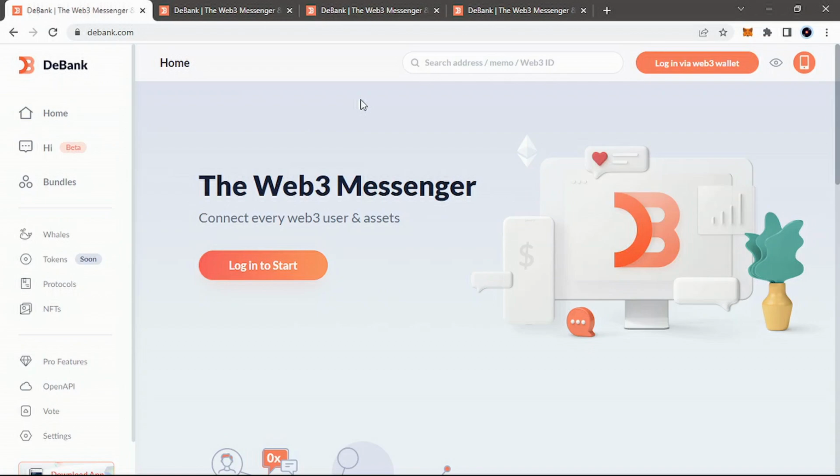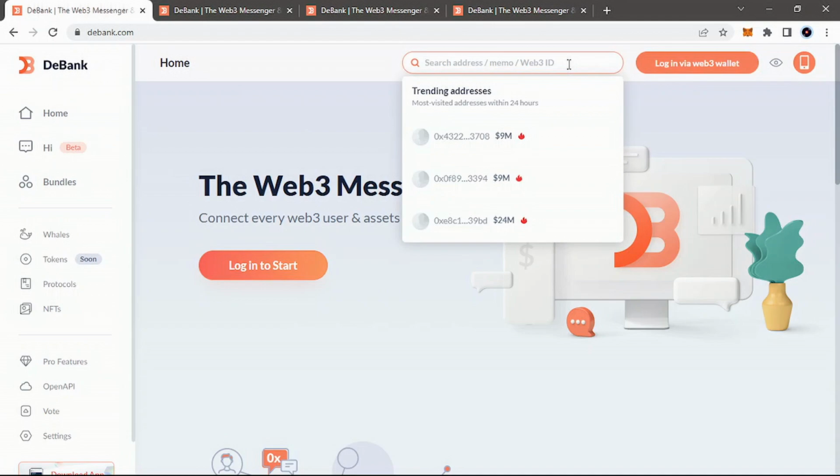DeBank is actually the perfect website to look at your wallet. It will show you everything that's in your wallet in case you have forgotten about some tokens in there, or maybe have just gone off your MetaMask, for example, if you haven't logged in for a while. So if we look here at DeBank, you can log in with your Web3 wallet, MetaMask or Trust Wallet, or you can just type in your own wallet address, and you can also do this with other wallet addresses. So if there's an influencer that you follow that you have their wallet address, you can see what they're doing, what they hold. You can see what you yourself hold.